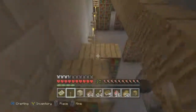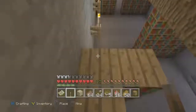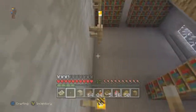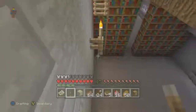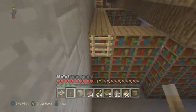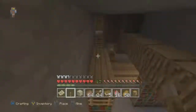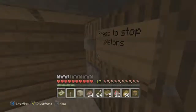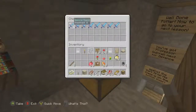So you go across here, across here, across there, then that, then that. I don't know how this is a spell. Cross there, then sprint across there, sprint across there, and press to stop pistons. The pistons didn't even go. The Flippido jinx. Wow, okay.